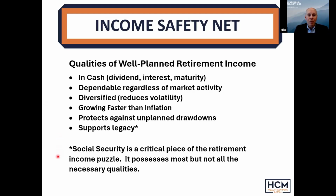But when we build a portfolio, one of the first things we talk to clients about is what their income needs are, what their planned cash flow requirements are going to be. And those of you who have been with us for a long, long time will remember the mantra that financial independence requires income that's in cash, dependable, diversified, and growing faster than inflation. You see, that's the first 4 points on this slide. Money comes in cash in our program primarily by growing dividends, interest, and the maturity of fixed income bonds that are investment grade, high quality, and we know exactly when they're going to come due.